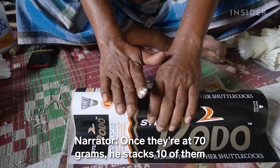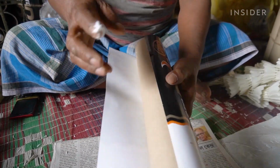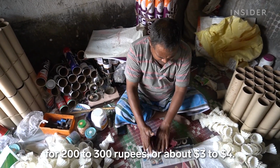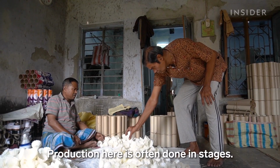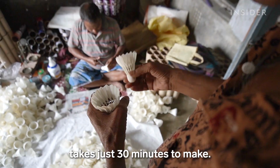Once they're at 70 grams, he stacks 10 of them in a tube and prepares them for sale across India. Depending on the quality, Dodo sells each tube for 200 to 300 rupees, or about $3 to $4. Production here is often done in stages, but from start to finish, a single shuttlecock takes just 30 minutes to make.